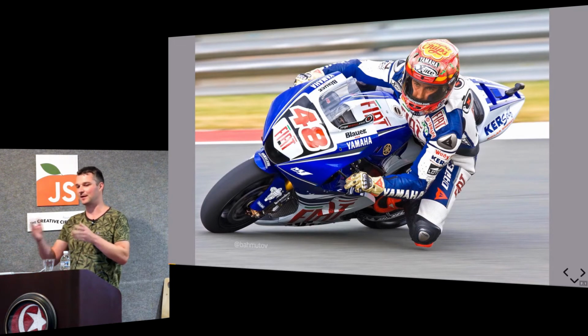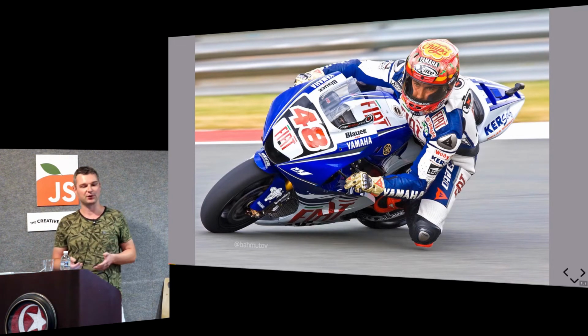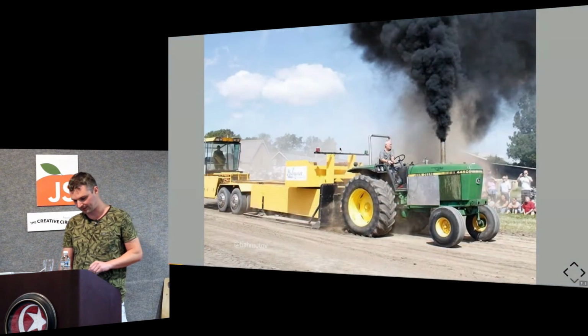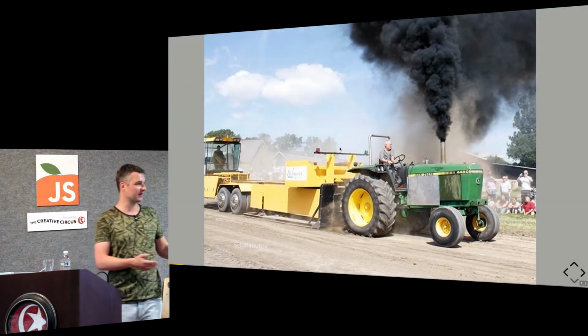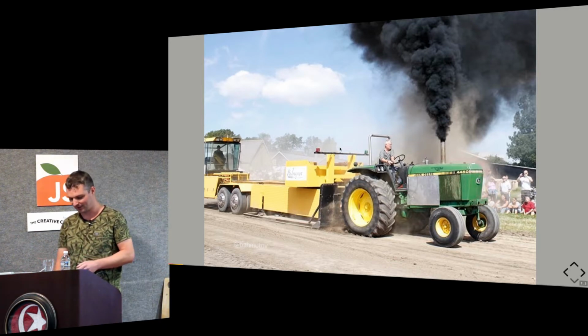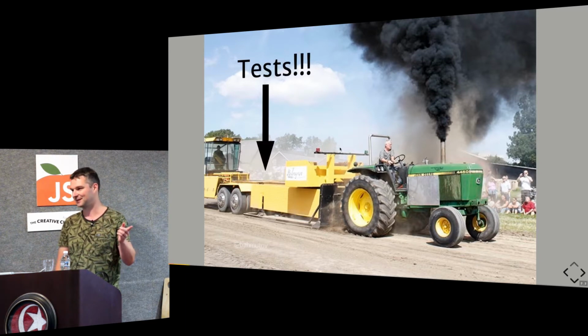Everyone in their job wants to move fast, right? Nobody wants to slog and do the same thing repetitively over and over. Everyone wants to ride a fast motorcycle. And unfortunately, most of my job looks like this, right? This freaking tractor, dragging this huge weight, and the weight is tests.